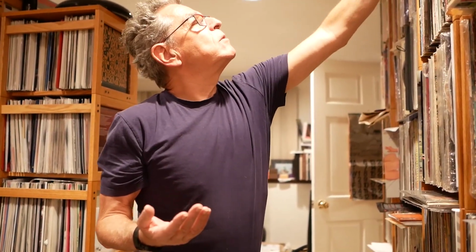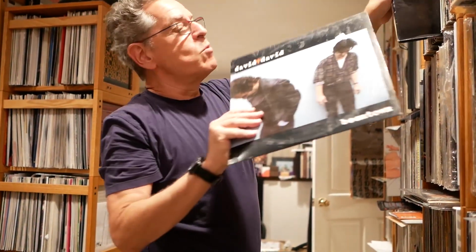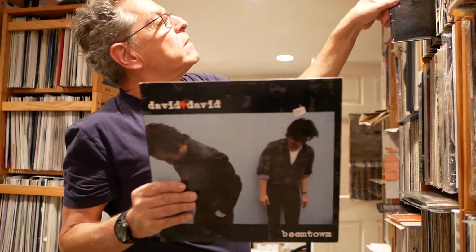And it's just to put one on, to take a record out that you haven't played, say, in 20 years. And when you pull it out and you look at it, like, okay, here's David and David, Boomtown. Here's Bobby Darin at the Copa. Whatever. You pull it out and it means something to you. And then you take it out and you play it. And it means something else to you.